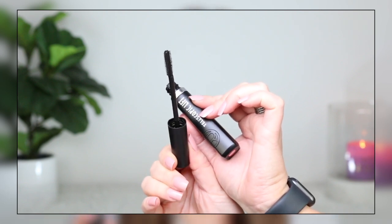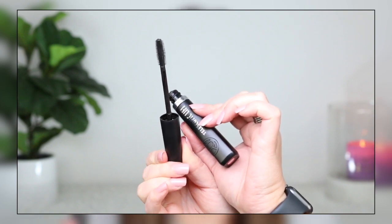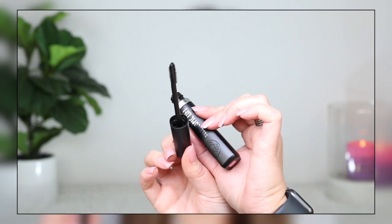And this one has a really unique brush on it. It's getting a lot of hype on the internet. There is a lot of controversy also surrounding this mascara, and I wanted to truly put it to the test for you guys to see if this is worth the money, because quite frankly, drugstore mascaras are getting super pricey.